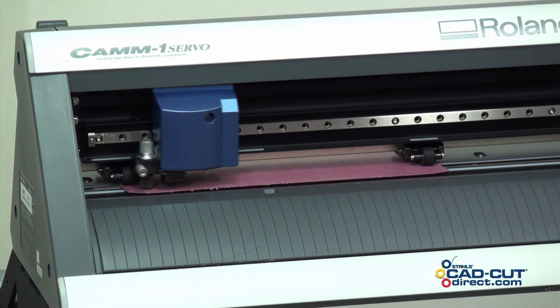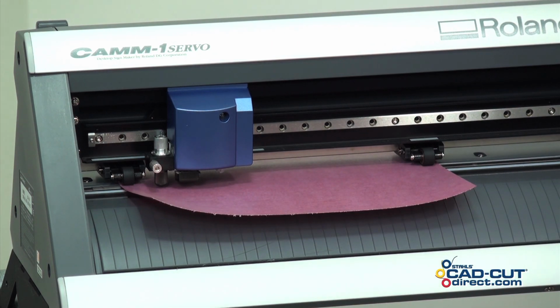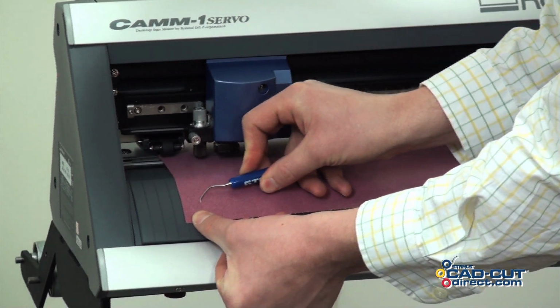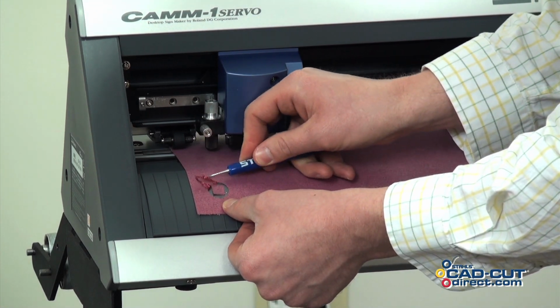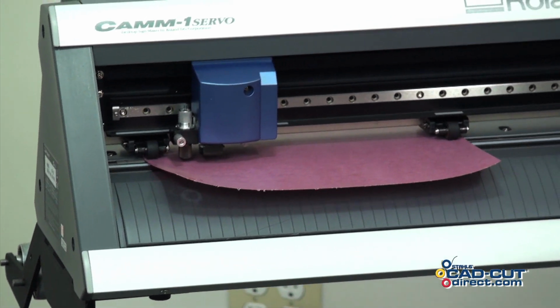Conducting a test cut is extremely important. If you just load the material and try to cut it, you could ruin your sample and have to request another one. If you do a test cut, you'll be able to dial it in perfectly. So this roll-in cuts a circle with a square inside. I'm just going to peel up the circle, and it's supposed to leave the square. You can see it lifted a little bit on the edge there, so it's not quite deep enough.